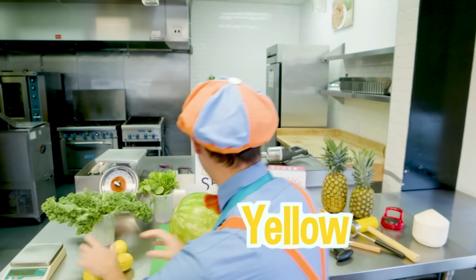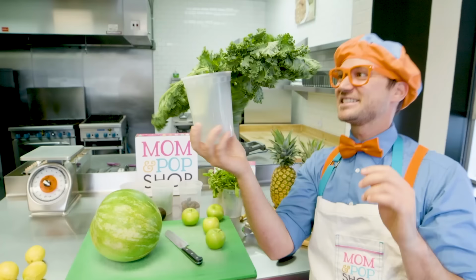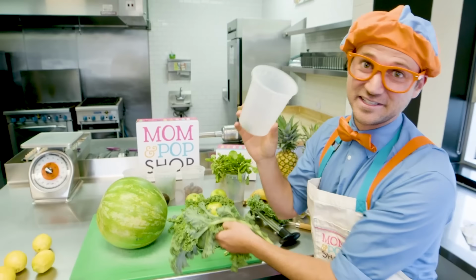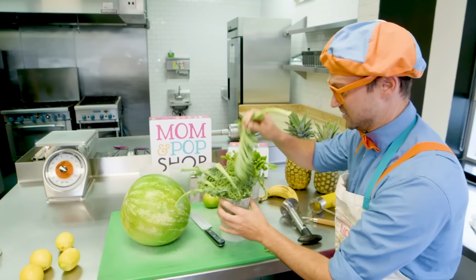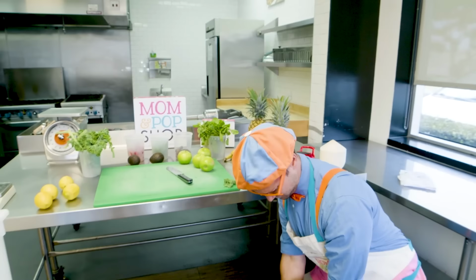Whoa, spinach. Wow, whoa, hello. It's like hair. Whoa, this is kale, and kale is really yummy. And it doesn't like containers. That's silly. Okay, let's put these back in here so then we can continue to see what type of fruits and vegetables we have. Like this. Whoa! This is so heavy.